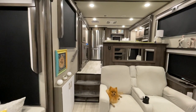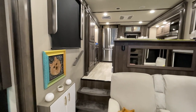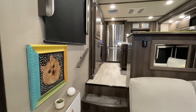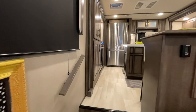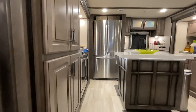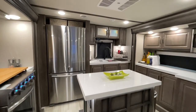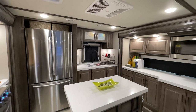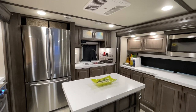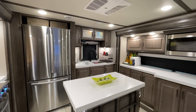So we'll come up here first, but the great thing is that the rear kitchen is raised, so it brings you up into a separate, beautiful space. Will you look at this? I mean, just look how beautiful this is. An actual kitchen island that doesn't have the sink in it.